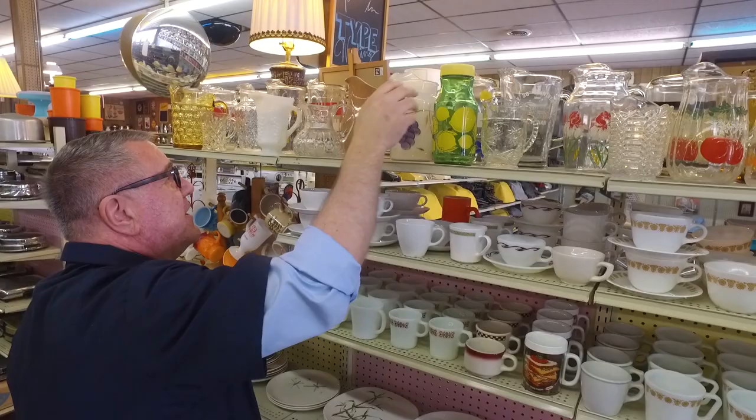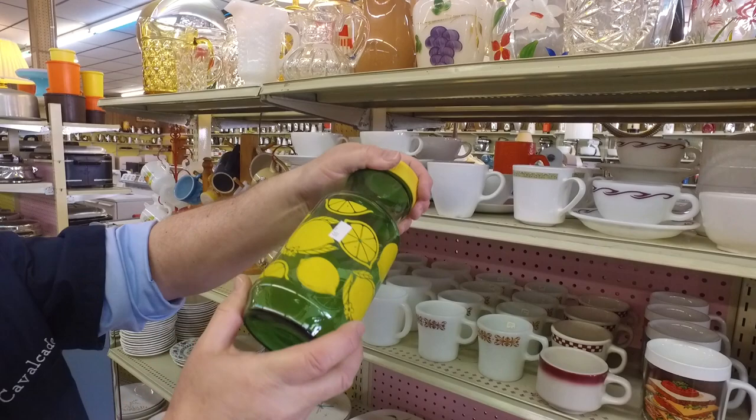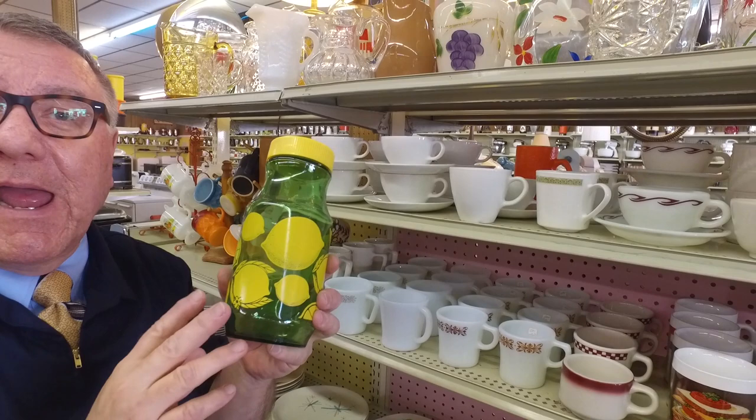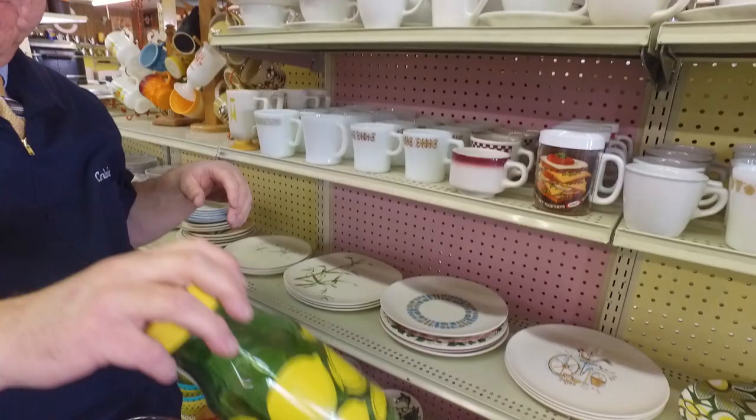So here's one that still has... I paid 99 cents for it. How about that? Has a measurement here. And you would make lemonade in it. And you got this from buying reconstituted lemon juice in the supermarket. I love the green and the yellow on that. But is there an indication of when that would be from? Would that be the 70s, from the 60s, 80s?